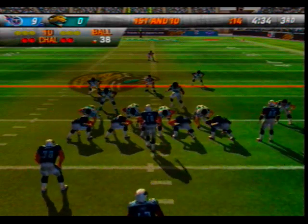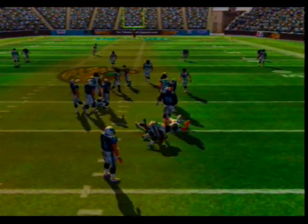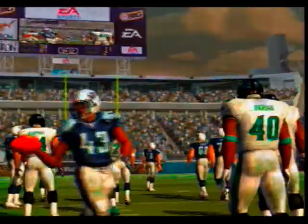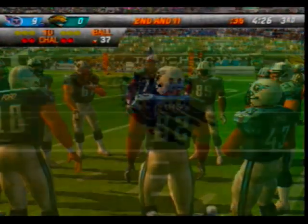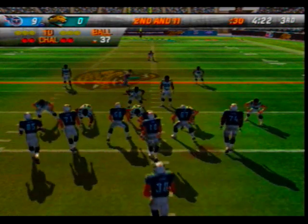First and 10. Jacksonville using three linebackers. He's brought down behind the line for a short loss. Lost some valuable yardage on that run through the middle. He's got to look to make his move earlier. If he sees guys waiting there in the middle, he's got to look for the cutback lane. He'll bounce it out, looking for a little more room to the outside. It's second down and a long way to go.